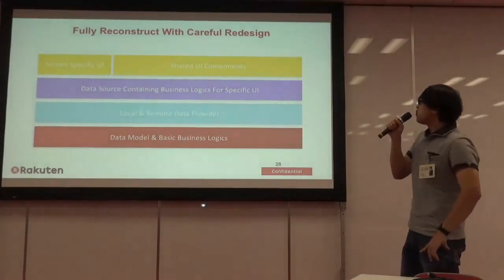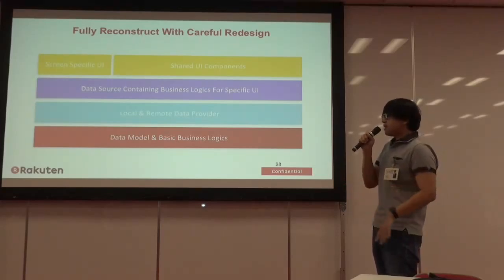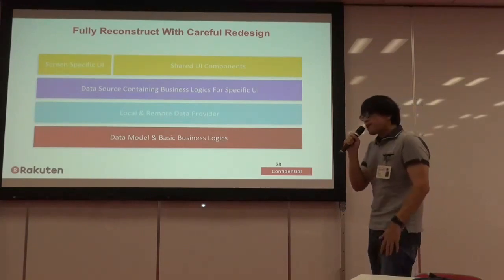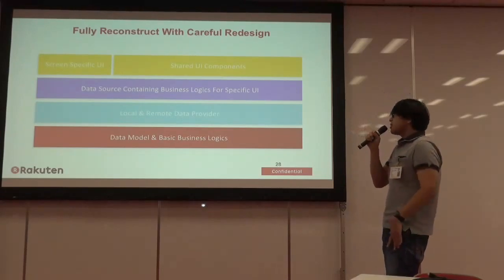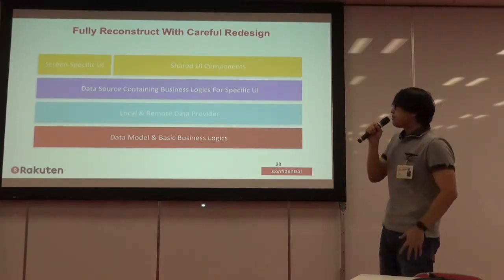To start, we carefully redesigned the whole architecture. At the bottom, we created a data model and the basic business logic tied to those data models. After that, we created local and remote data providers that map to each of our remote APIs. Later, we created data sources containing business logic for specific UIs. And on top of everything comes the UI part.